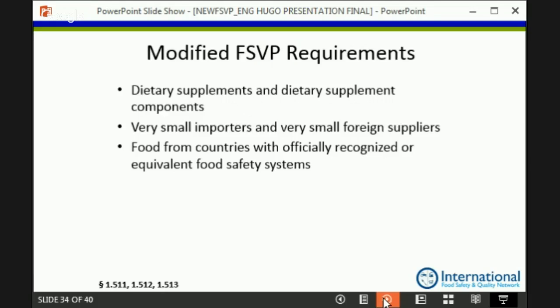If you have a food safety issue, do you think the FDA is going to wait 30 days? I don't think so, okay? So the sooner you make those records available in English, the better, okay? So that's all I can say. Then here, very quickly, modified requirements for certain things.